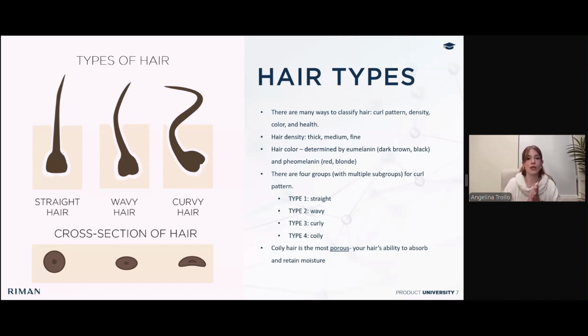You also have hair color, which is determined by the content of melanin within the cortex. And there are two specific subcategories of melanin that create hair pigment: eumelanin and pheomelanin. So for someone like myself who is a redhead, I have a lot of pheomelanin going on in my cortex, which reflects as red hair when the sunlight hits that cortex. Others with darker hair, or with more unique hair, perhaps a couple of different strands of colors, will have eumelanin, which creates that dark brown or black pigment.